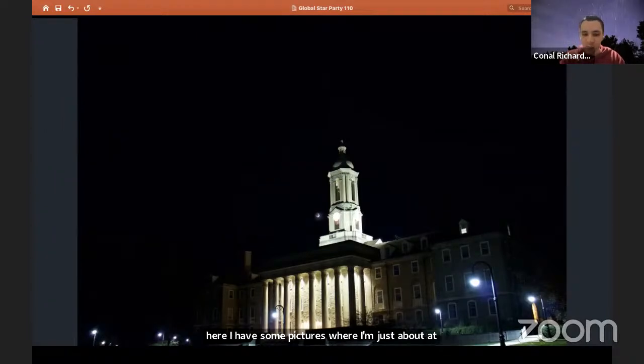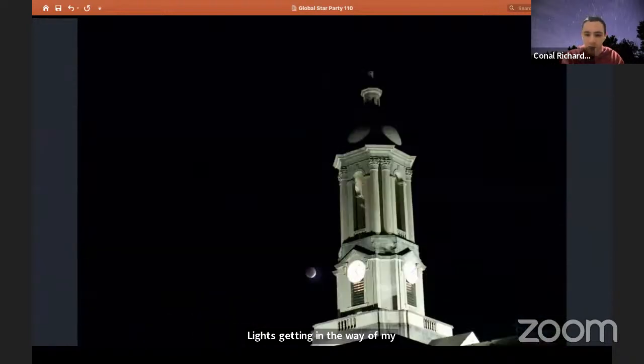You have all the streetlights there, which ended up kind of working in my favor because they gave a little bit of illumination to the foreground and made it a little more artistic. I didn't have to worry about, you know, lights getting in the way of my camera or anything. And I ended up getting some beautiful shots with, you can see the moon right there.